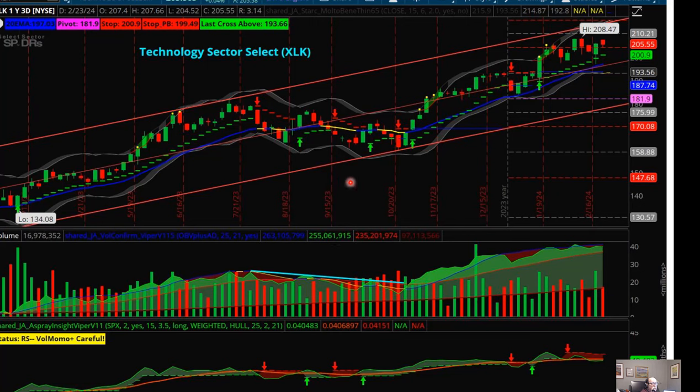The volume supported the 3-day. You can see we had a nice pattern of lower highs in the volume analysis that was broken, that coincided with the 3-day buy, as did the Asprey Insight.